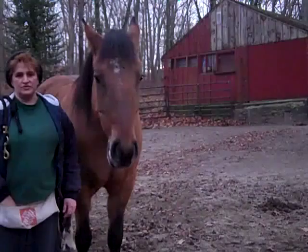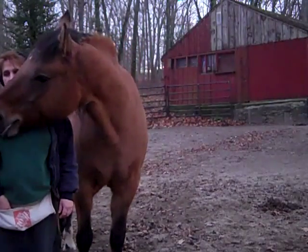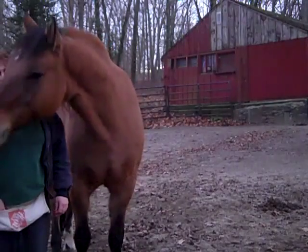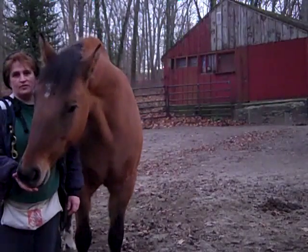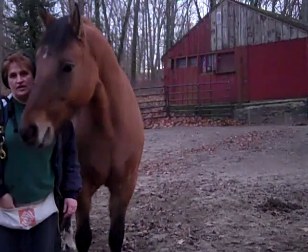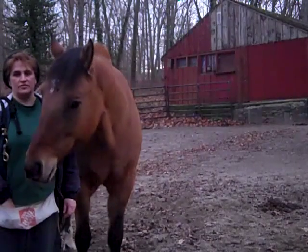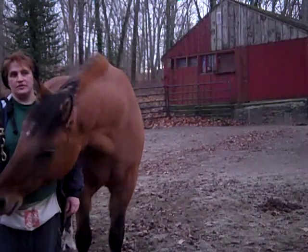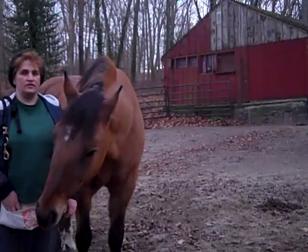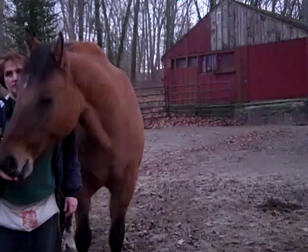All you really need to do is to block them from coming into your space. You don't need to push on their head or yank on their halter. Now, when I do this next thing to him, watch how when I block his space so that he can't come into my space, he continues to move his head in the other direction until he's reached a point where I pull my hand down. He's going to keep trying because he wants to do what I want him to do.